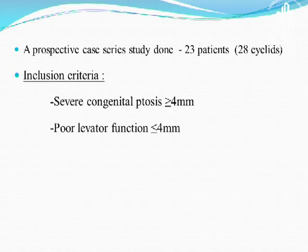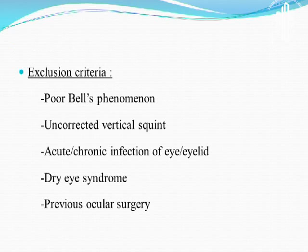This was a prospective case series study done in 23 patients with 28 eyelids. Patients included in this study had severe congenital ptosis of more than or equal to 4 mm and poor levator function of less than 4 mm. The patients who were not included were those having poor Bell's phenomenon, uncorrected vertical squint, acute or chronic infection of the eye or eyelid, any dry eye syndrome, and any previous ocular surgery.